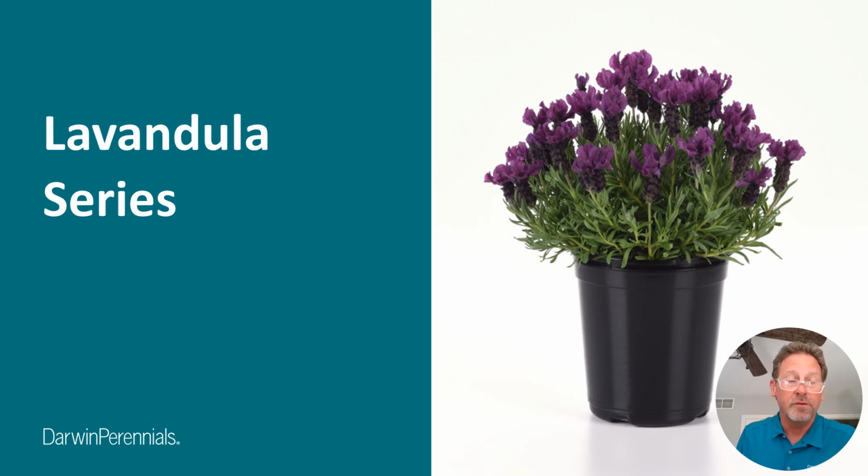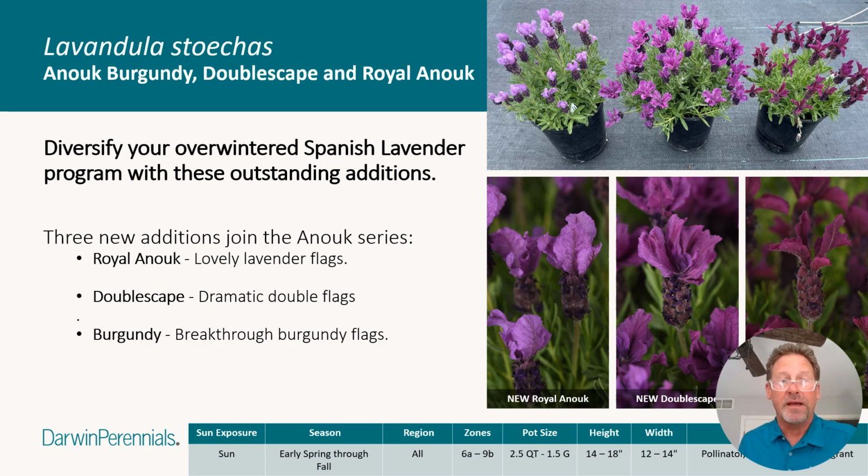We have a new Lavandula series. These are Spanish lavenders. So we have Lavender Anouk, and the name Lavender Anouk has been out for a long time. Now we have Anouk Burgundy, Anouk Doublescapes, and Royal Anouk.